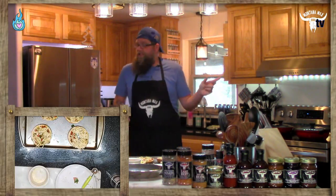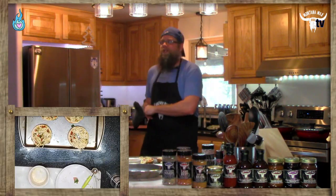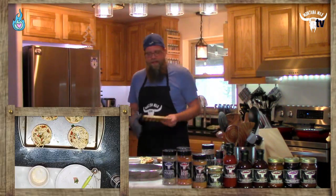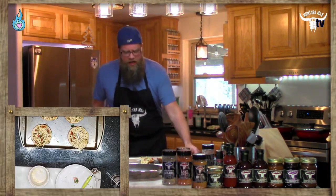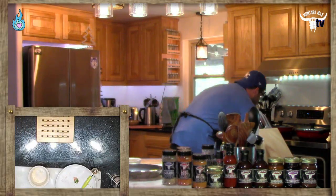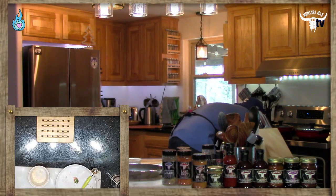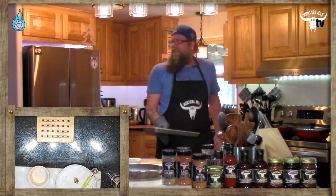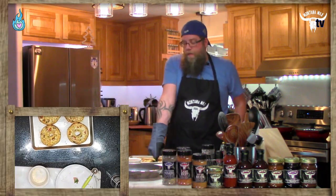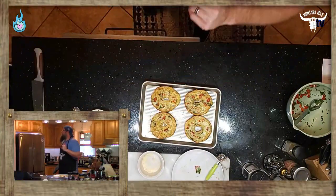We're going to pop these into the oven here, and I'm going to get my hot pad out because we're going full Martha Stewart on you today with the beauty of television magic. Let's go ahead and get a trivet out here. Let's pop these in on the middle rack. Cook time on these about 20 minutes. Beautiful bagels.